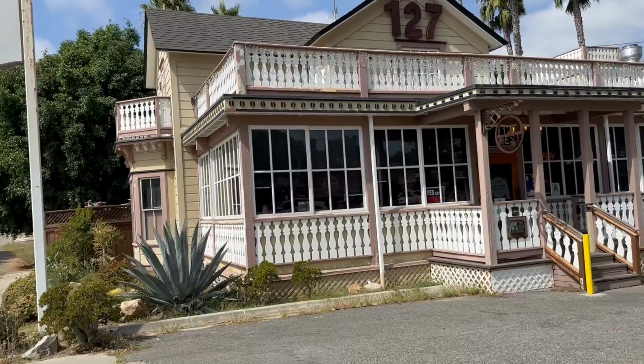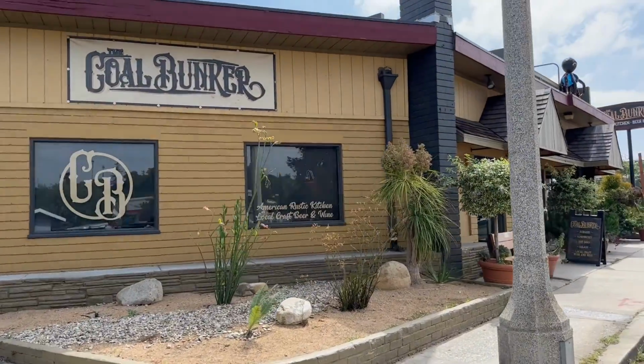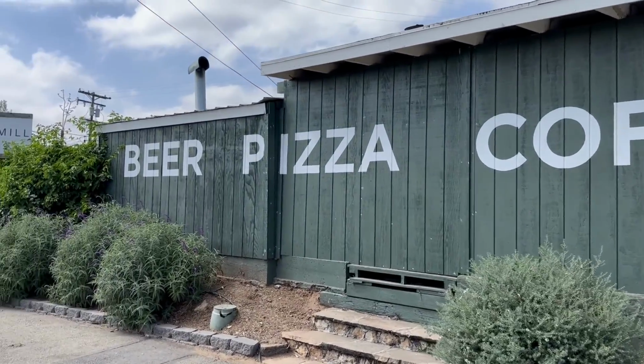You're also going to have the 127 West Social House, the Coal Bunker, and make sure to check out the Mill if you're looking for some really good pizza and you want to grab a beer while you're at it.